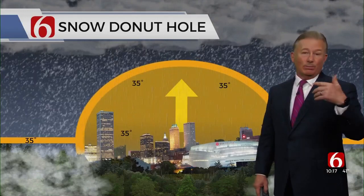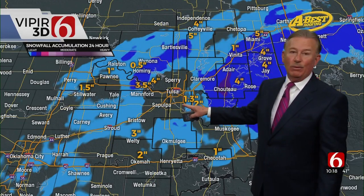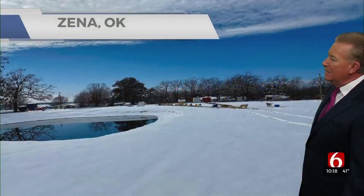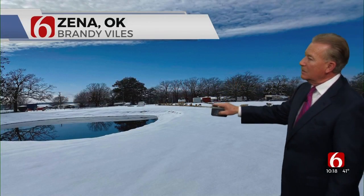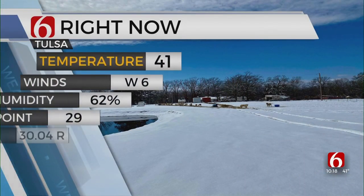It also looks pretty obvious when we take a look at the latest radar picture showing where it did snow. Check out this little island of no snow. We had snow to the south, to the west, to the north, to the east. The heaviest snows were concentrated more out to the north around Bartlesville and also up to the east around Rose. Well, we had some pretty pictures. This one out of Zena is from Brandy Viles, and it's just gorgeous. It's almost untouched land there. I think some goats were getting fed in the background.